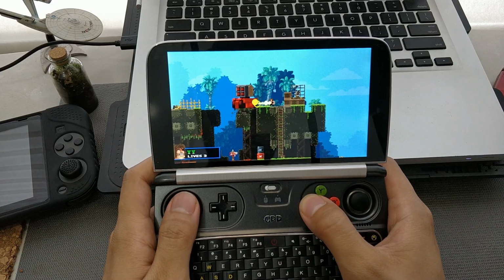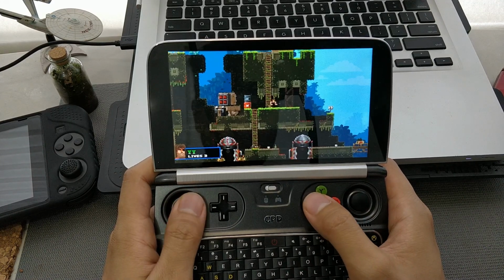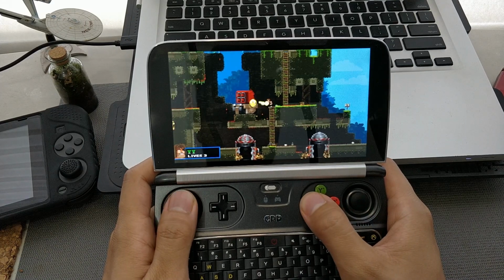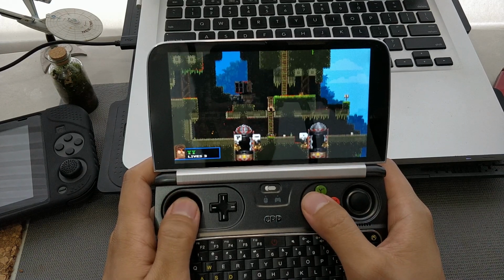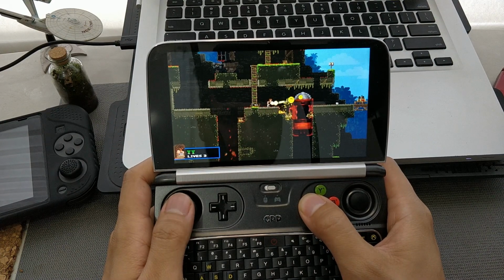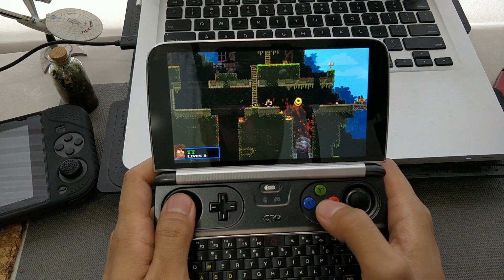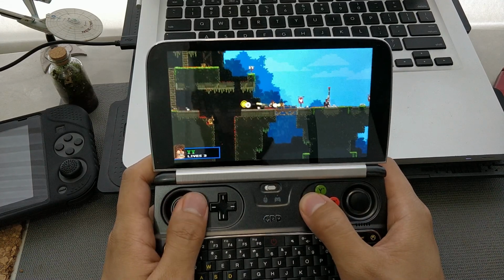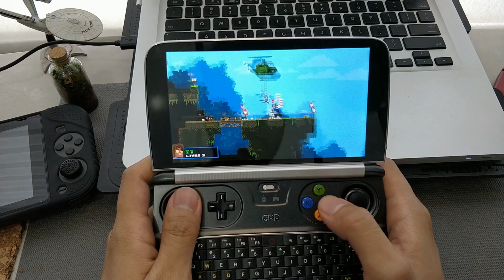I can whip it out if I'm waiting at the bank and there is a long queue. I can play a quick 10 to 15 minutes of Broforce, or use my phone for tethering and play a couple of Rocket League matches. When I'm looking out for my baby, I can take my GPD with me and play slower paced games, the ones that don't require fast reactions and can be paused in case my baby needs me.